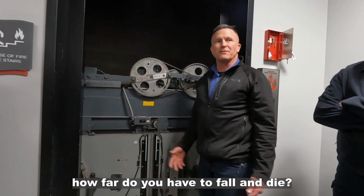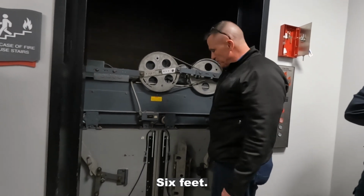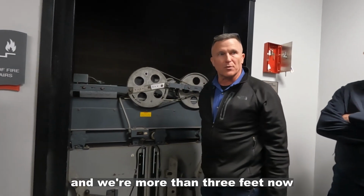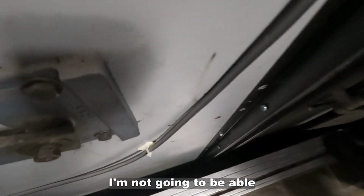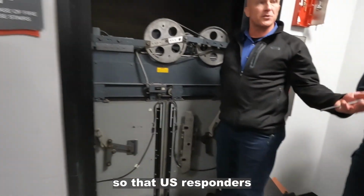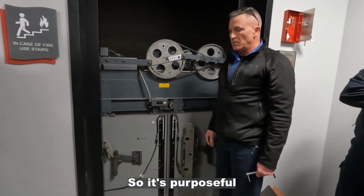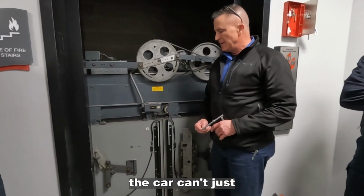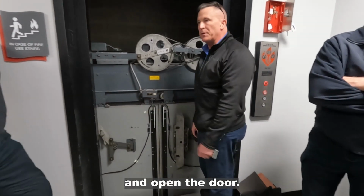Well, how far do you have to fall to die? You know, 1 story is enough, right? 6 feet. So if there's a restrictor, we've got to be aware of that, because if the elevator's this far away from the floor, now we're more than 3 feet. Probably 4.5 feet. I'm not going to be able to open this door without overcoming that restrictor. Now they're designed so that we responders can overcome it from this side. So it's purposeful, that allows us to have access, but the people inside the car can't. They're spring loaded, so we can push the vane back to get past the bracket and open the door.